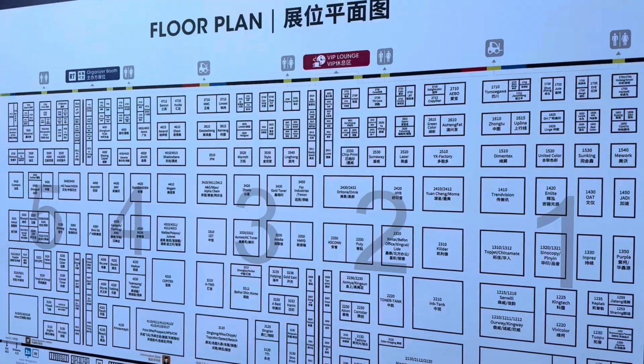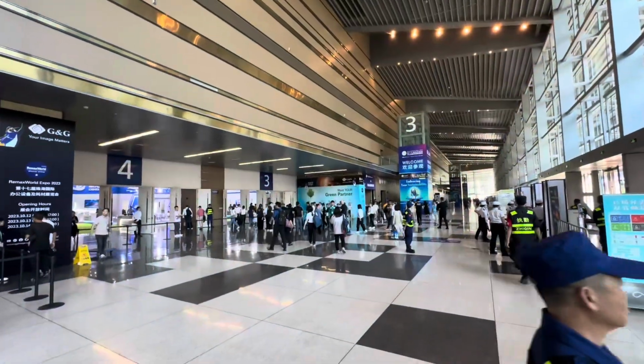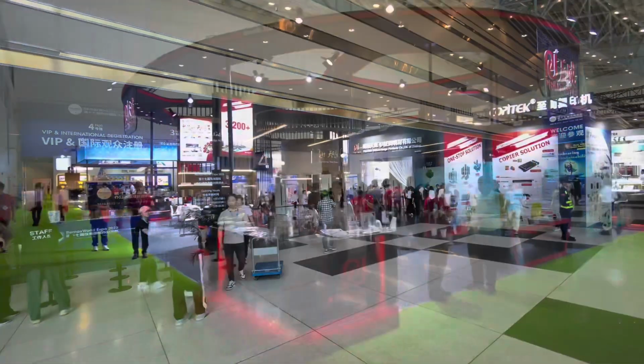This is just a quick snapshot of the floor plan, so you can see it takes up all 5 halls of the exhibition centre, and there's a lot of exhibitors. RT Media take great care of us during the conference and provide us with VIP passes to the show and give us access to a lounge.